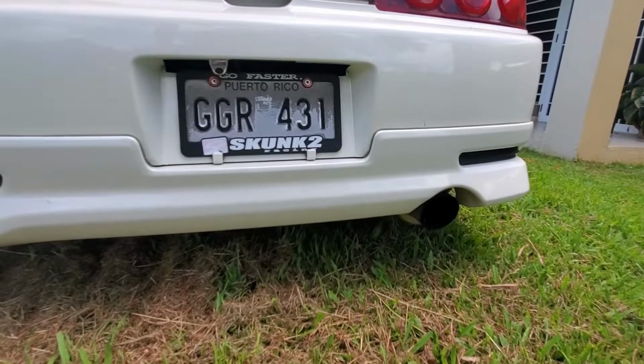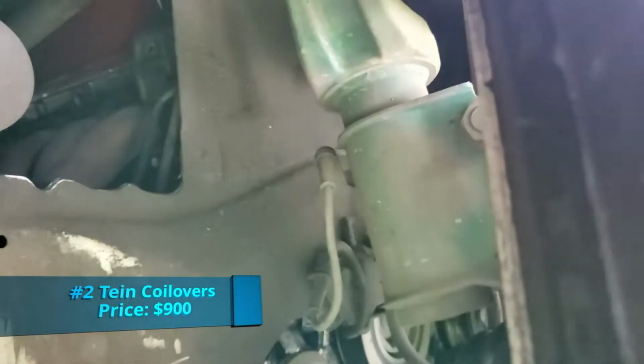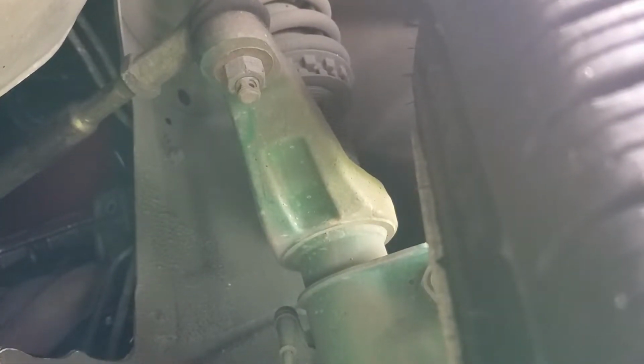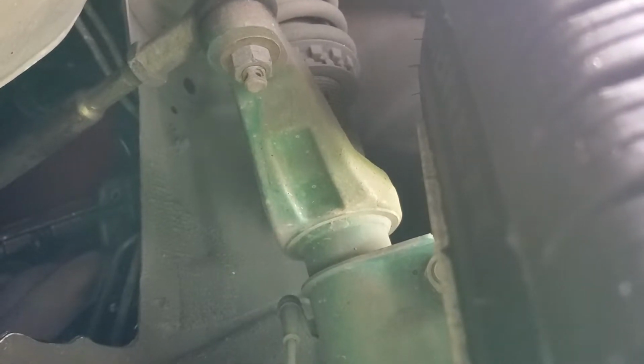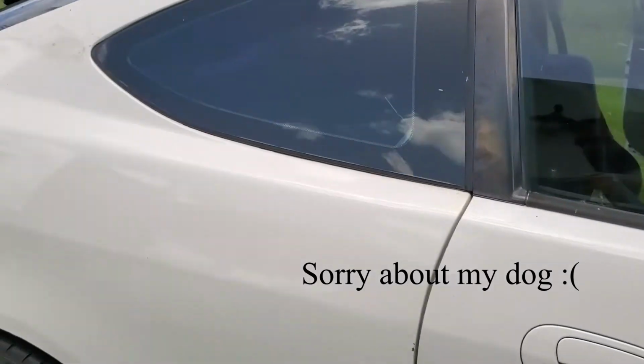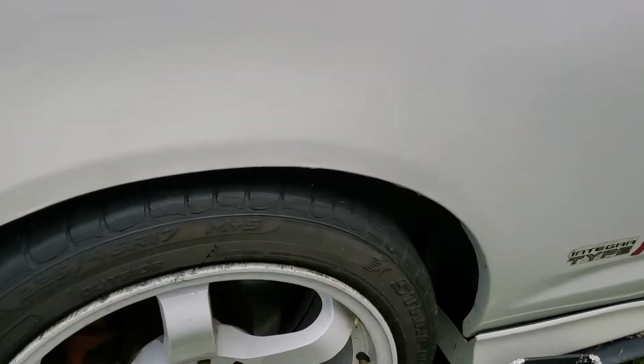So for my number two, I actually had a pretty bad time trying to decide which one I wanted it to be. I was between two things. However, I ended up deciding that my number two would be my Tein coilovers. So number two is my Tein coilovers. I actually own some Tein Street Advance coilovers. I picked them up for around $900, I believe, with shipping. These coilovers have done me a really good job. Have done me a solid, actually.